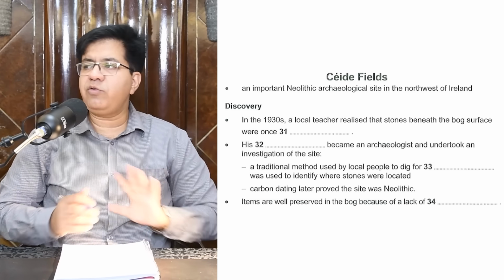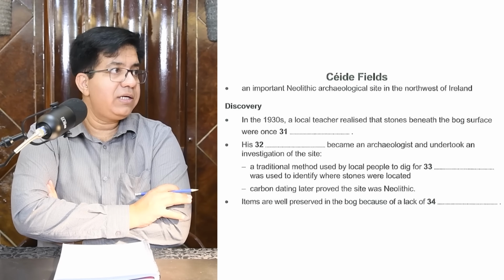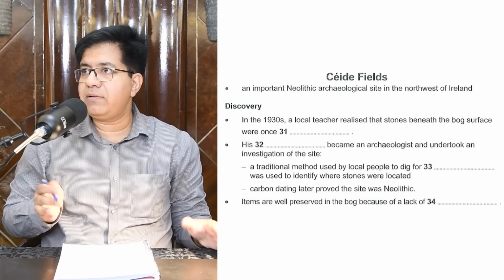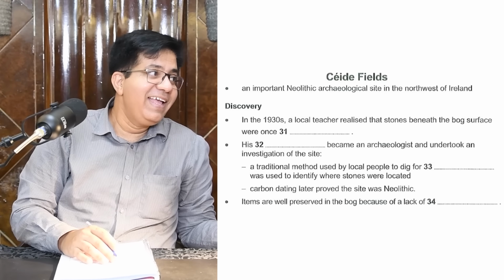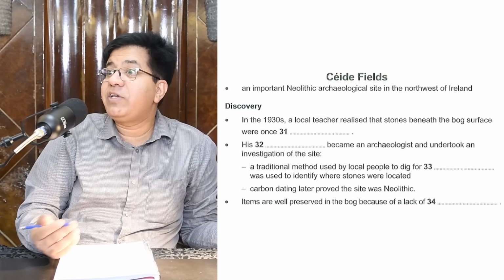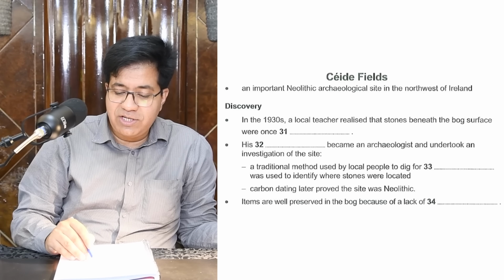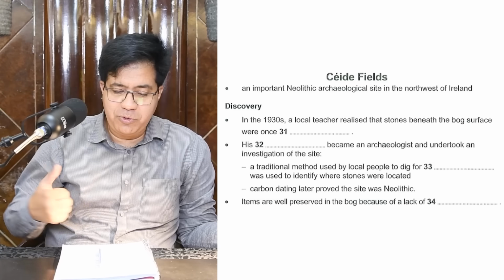His dash, what do they mean by his? The teacher. Okay, the teacher teaches someone. His daughter, husband, no. Teacher is male or female, we don't know. But his is actually male. So his wife, his son, his daughter, his grandchildren, or anyone like that, became an archaeologist and undertook an investigation of the site. Let's see who.